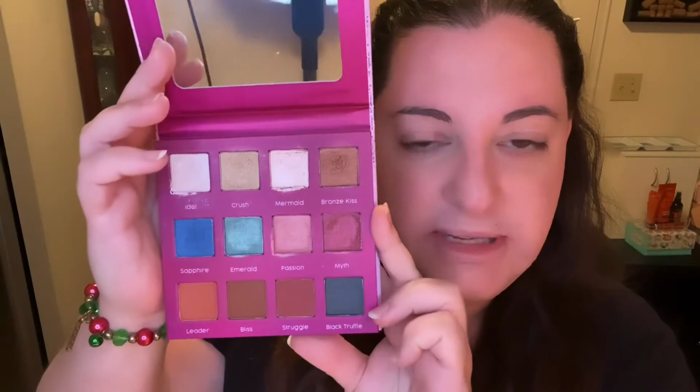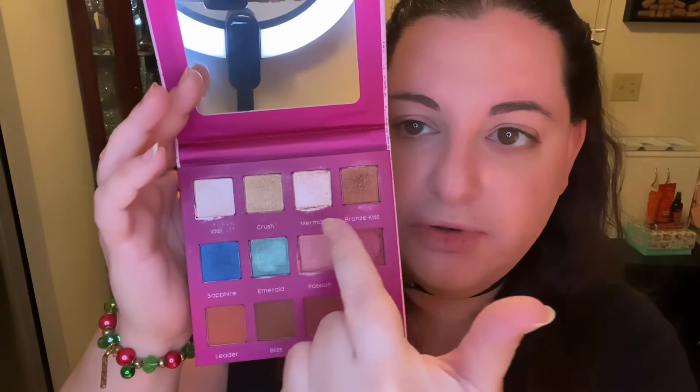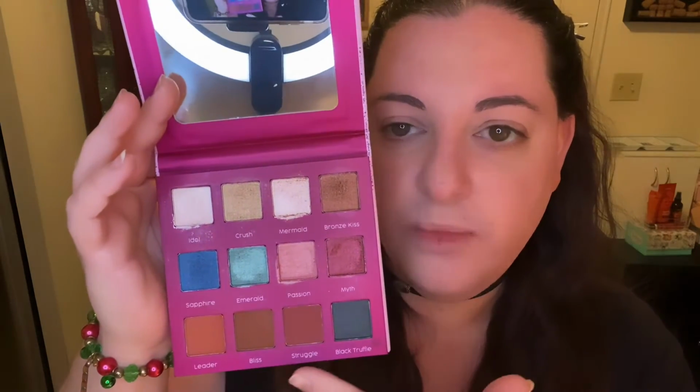This one I don't use very often. And this is our Iconic palette. So this palette is cute packaging. It's in a nice pink packaging. And our color story is a little bit different. This one has some vibrant colors in it. If you guys see, it has some neutral tones up top. Then you've got some vibrant shades here. And then you've got some warm colors down here. I thought that maybe we would actually swatch it today.